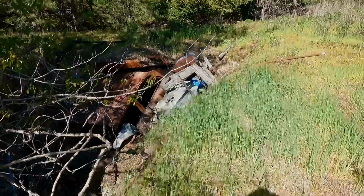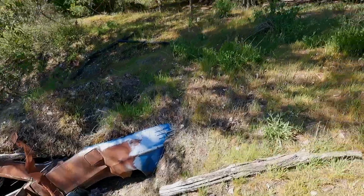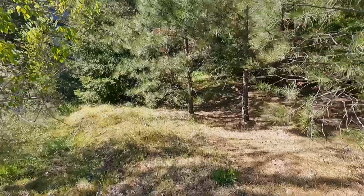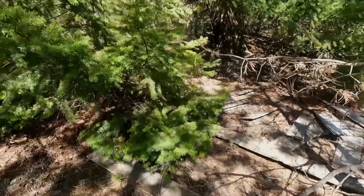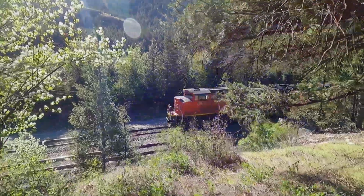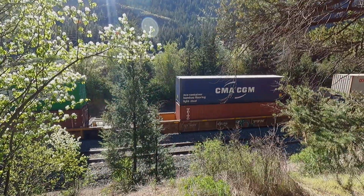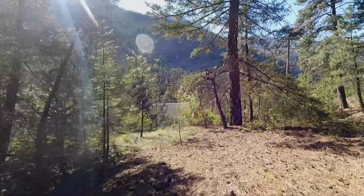Almost looks like they were trying to build themselves a little bit more real estate here. Listen to that big old diesel chugging along. There was a period of time where British Columbia also had passenger railway. I wonder if this is here to support passengers on the train.